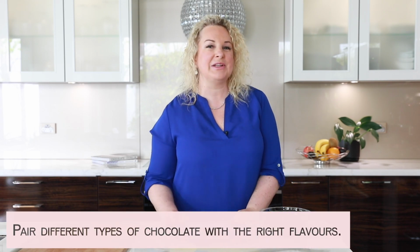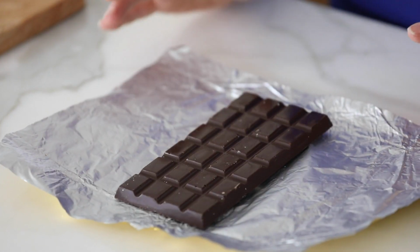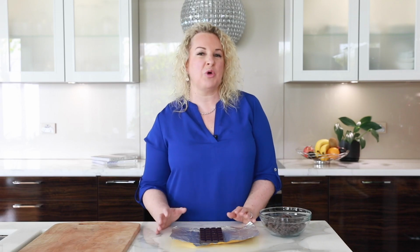Now, I believe whether you're using white, milk, or dark chocolate, you can pair those chocolates, if it's a good quality chocolate, with many, many flavors. So how do you know what flavors go with what type of chocolate? There is no real set rule. I think it's more based on application. So for example, if I was going to pair a red wine with chocolate, I would probably make a ganache.